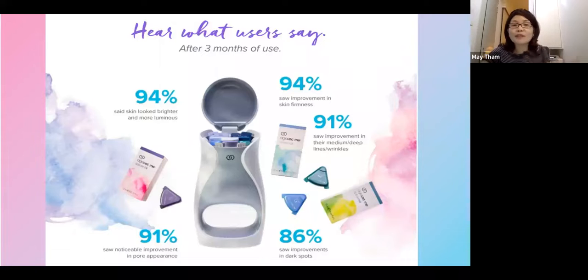Okay, so people who have used it, this is what they say. Just 3 months of usage, 94% see improvement in their skin firmness, 91% saw the lines and wrinkles are less deep, and 91% saw the pores appearance shrunk. 94% look brighter and the skin is more luminous, and of course 86% saw an improvement in their dark spots.